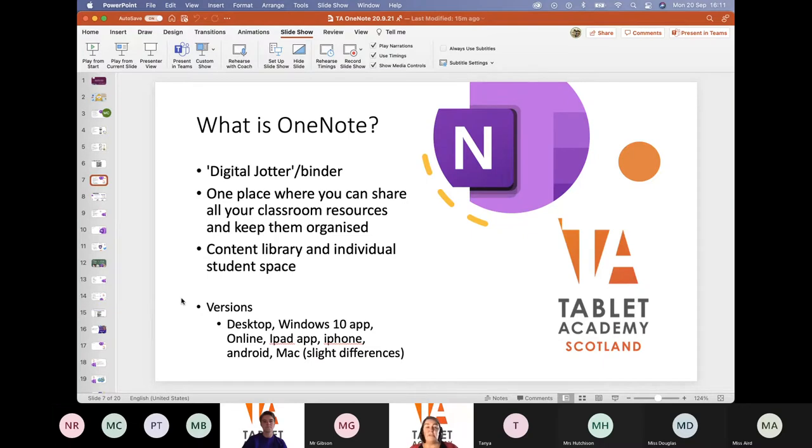It's the place where you can share everything. You can save all your classroom resources. You can save all your teacher resources, and you can keep them organized. And there's a content library where you can organize your resources specifically that you're using with your students. And every pupil has their individual student space, which is so useful.